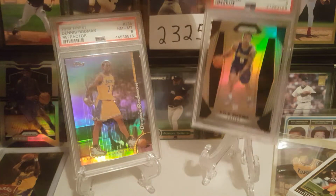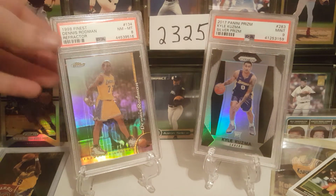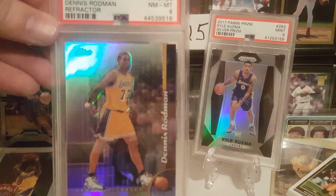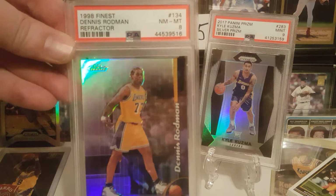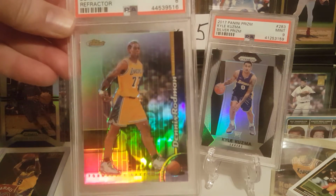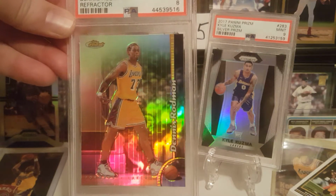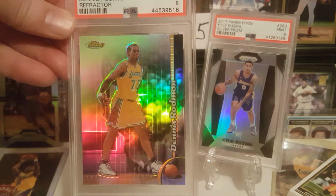Just had to be patient and wait for my price to come around on that one. And then this gem, Dennis Rodman's 98-99 Finest Refractor on the Lakers. Who remembers him on the Lakers? He only played a partial year with them.